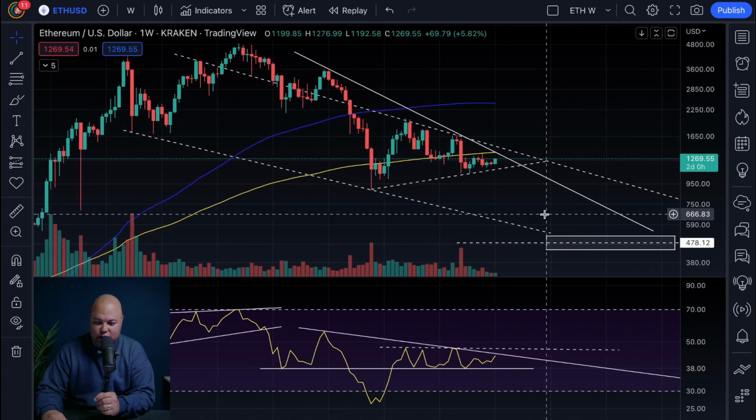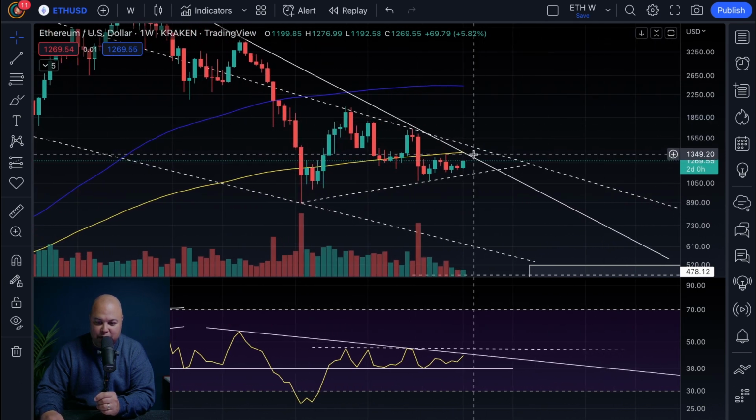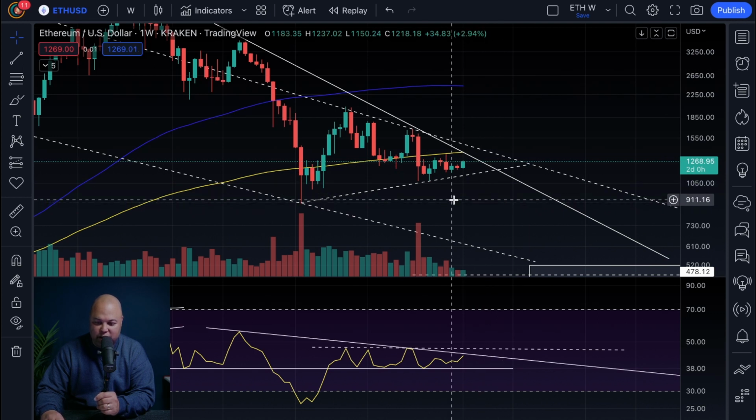However, if we take a look at this weekly chart, the analysis that I just provided on the daily chart concurs. If we come up to the top of that line, we are testing the 200-week moving average. This yellow line here is the 200-week moving average. It makes sense that we would come and test that line, get rejected at that line and break down. Coming down to a little bit below $1,000 would take us all the way down here.